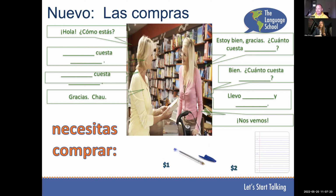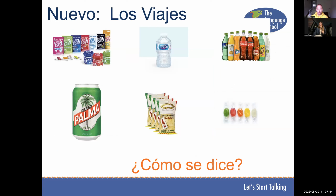Hola, ¿cómo estás? Estoy bien, gracias. ¿Cuánto cuesta el bolígrafo? El bolígrafo cuesta $1. Bien, ¿cuánto cuesta el papel? El papel cuesta $2. Llevo el bolígrafo y el papel. Gracias, chao. Nos vemos. Okay, muy bien.